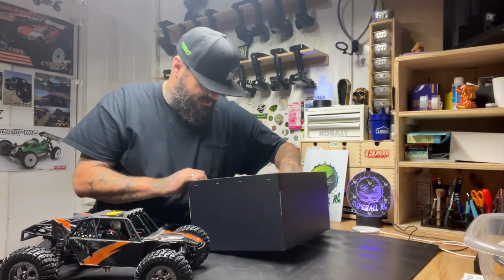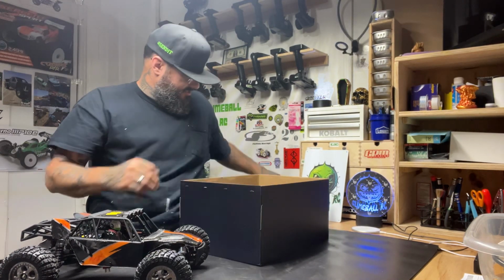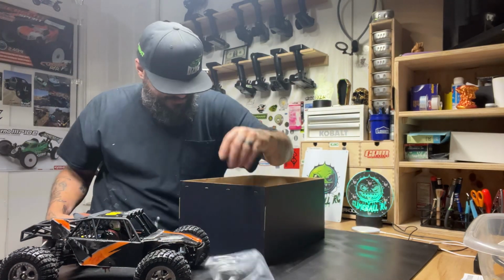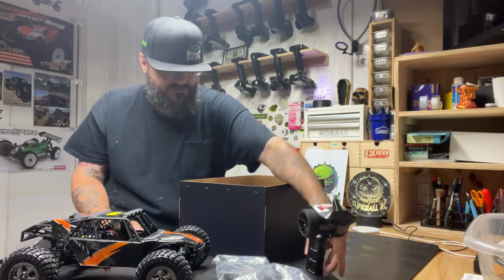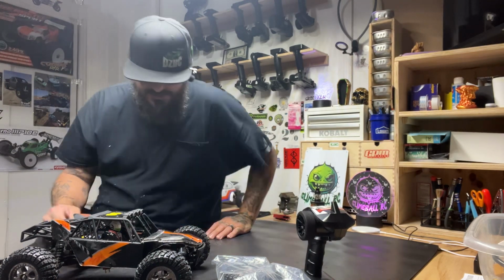Let's see what else we got in the old Boxerino. Yep, there we go. All right, I was about to cut it and rip it. Hey, look, there's our spare tire, battery, charger, wheel wrench, and the radio. All right, let's get into some things, shall we?